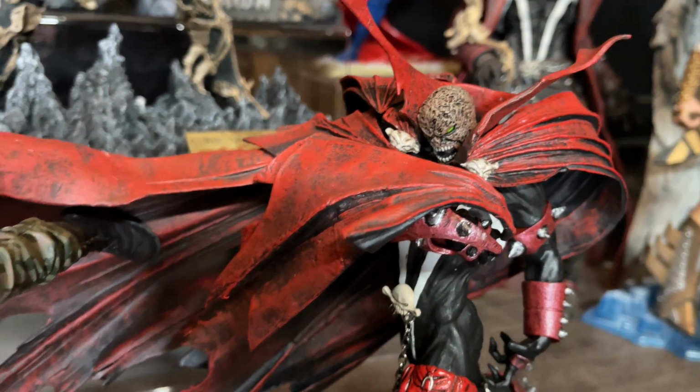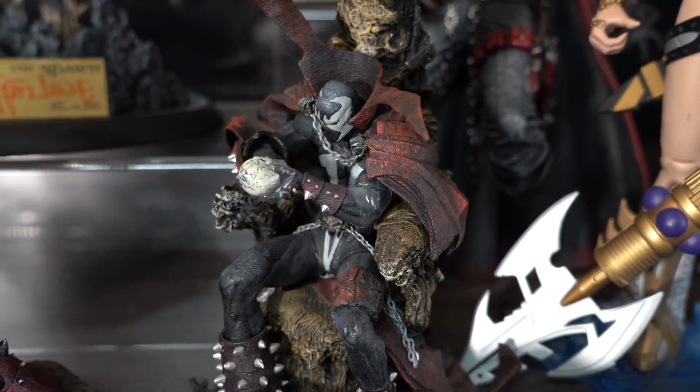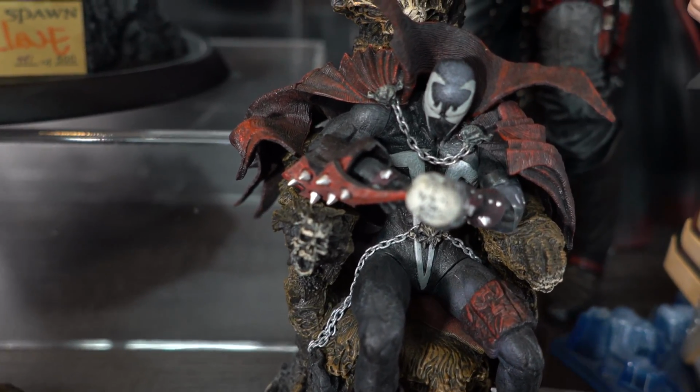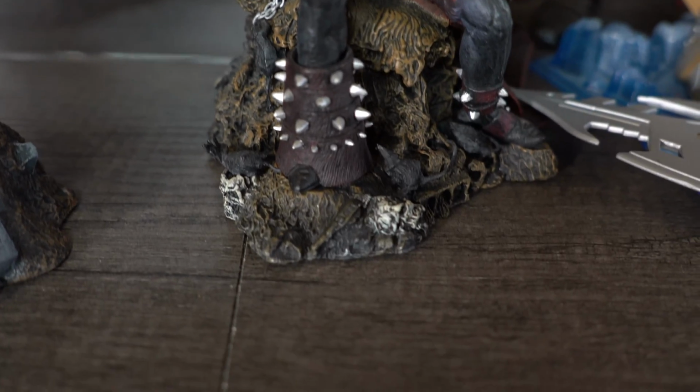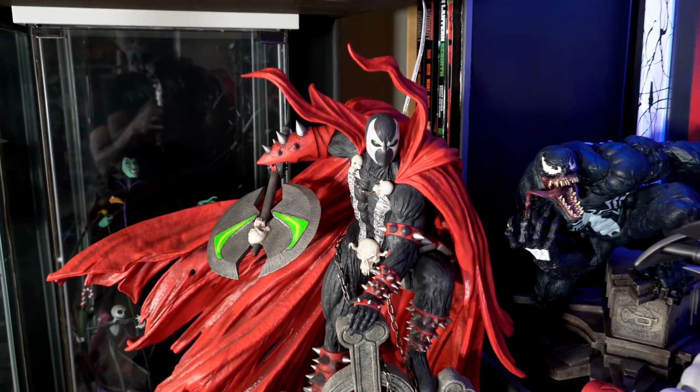Now this, I have a custom statue based on this cover here of Spawn on Throne. Looks really cool. He's holding a skull. Look at the detail in that. That's just freaking insane. Now here, I wanted to show you guys this too.